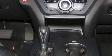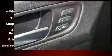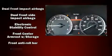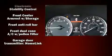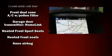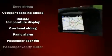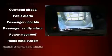For drivers who enjoy the natural environment, a power moonroof allows an infusion of fresh air. Premium sound drives 10 speakers, providing you and your passengers a sensational audio experience. Side curtain airbags deploy in extreme circumstances, shielding you and your passengers from collision forces.